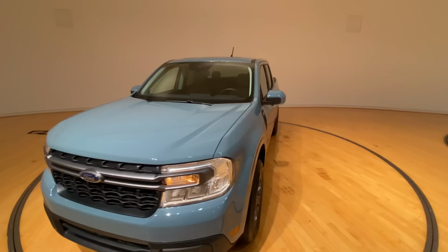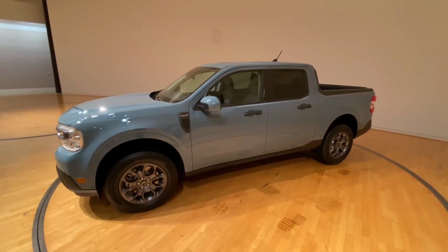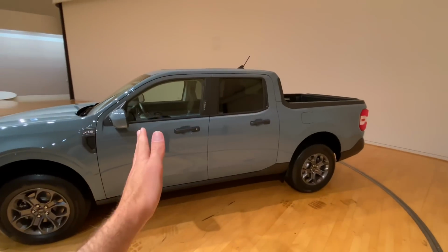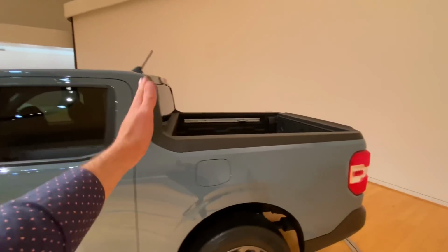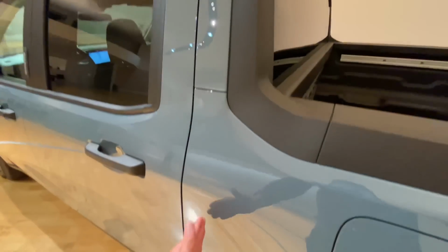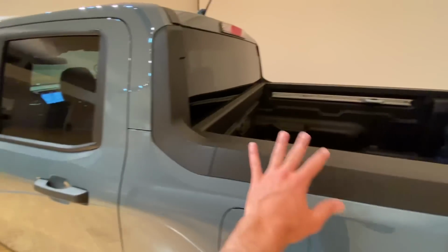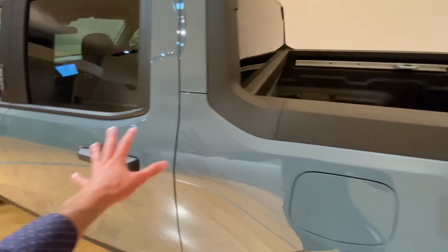Now the Maverick is only available in a crew cab configuration with this 4.5-foot bed. So there's no single cab, there's no access cab. It's only the 5-seater with the 4.5-foot bed. You can see because it's a unibody construction, there's no division between the bed and the cab. It's all one integrated unit.